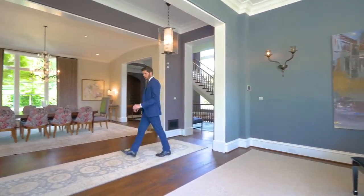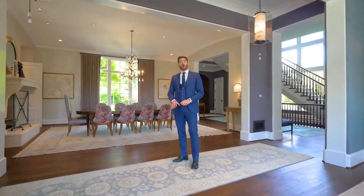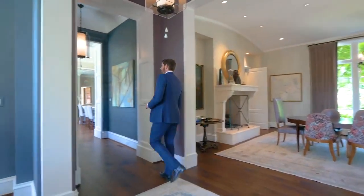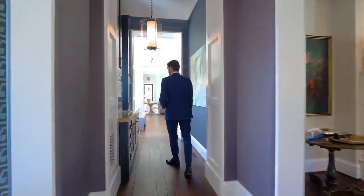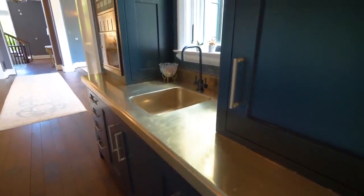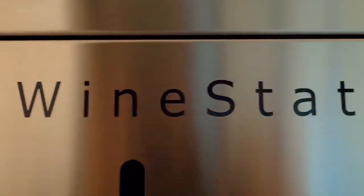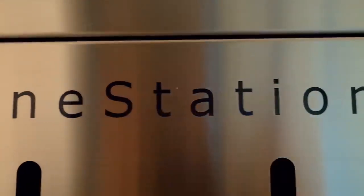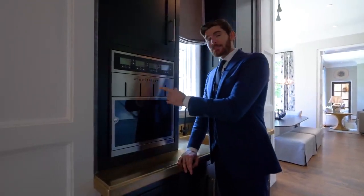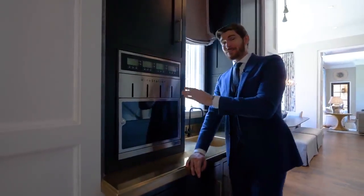I want to point out below our feet we have the wide plank walnut wood floors, giving it that elevated, elegant feel. And this is pretty unique. We have the wet bar right here with the brass on the countertop. This wine station is actually for, say you open a bottle, you're entertaining, and you don't want to finish it off, this will recork your wine and save it so it doesn't go to waste. I've never seen one of these in a home. Very expensive and very unique.